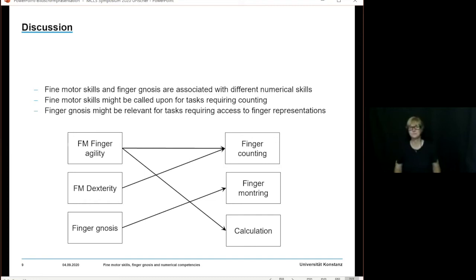But what I have to consider for future studies is that I probably need to look into this a little bit more. We have this problem that when we do finger counting and monitoring tasks, the older children are almost always at ceiling. So this was also the case in our study. We didn't have overall ceiling effects, but just looking at the older kids, we couldn't really do anything with the data anymore.